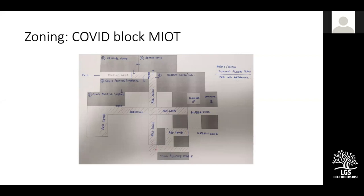I have to ask before Ilango starts again. Yes, sir. Dr. Rakesh, I do a lot of AV fistulas under local. So what we do is we make the patient wear a mask. If people wear a mask, the transmission drops down to less than 2%.